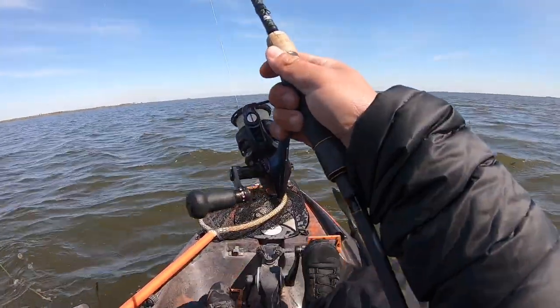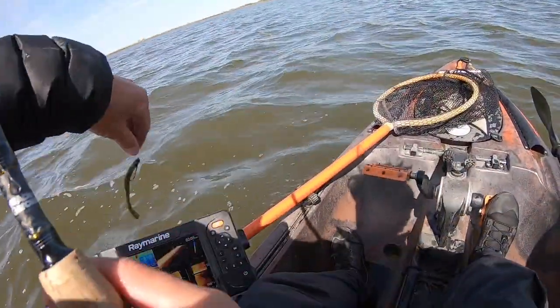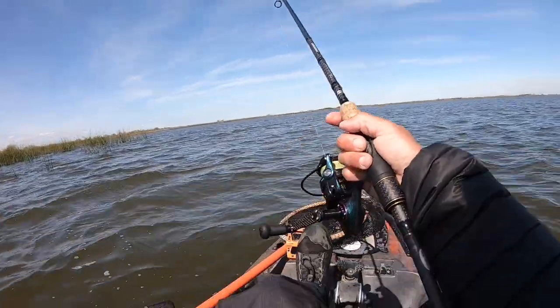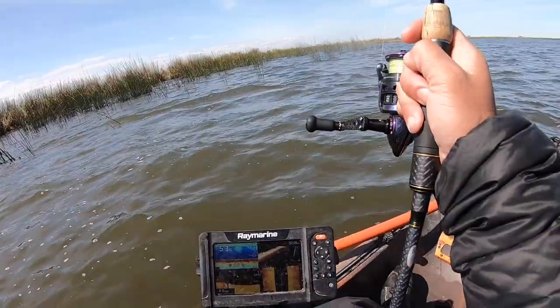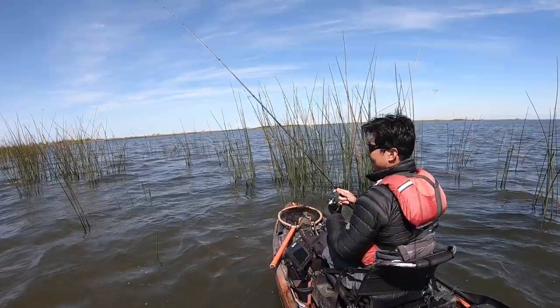So, man, I don't know. We could go with a jig, some other baits, but right now I feel like they're gonna bite whatever lands in front of them, and there's just more of a chance a jig won't get bit. Just got a lot of confidence in this little worm right now, so it's hard to get away from it.